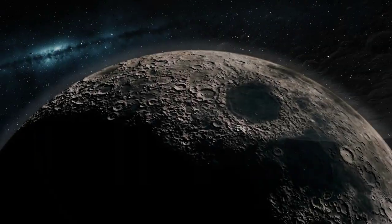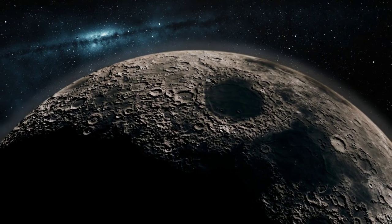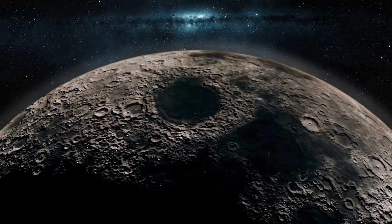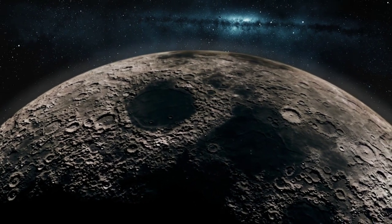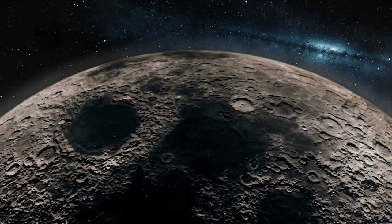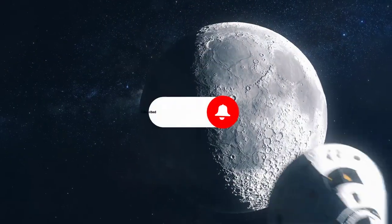In summary, the Earth and the moon have a multifaceted relationship shaped by their shared history, gravitational interactions, and scientific significance. This relationship continues to be a subject of study and exploration in the field of planetary science and astronomy.